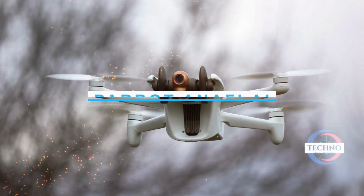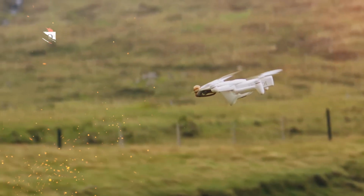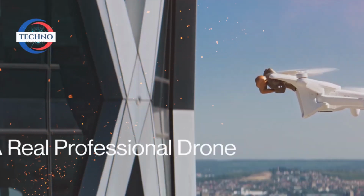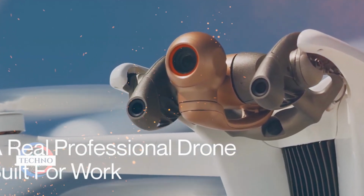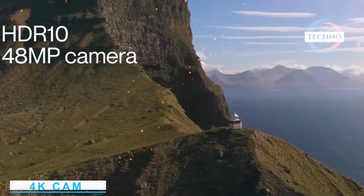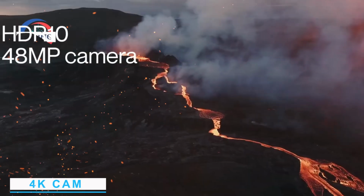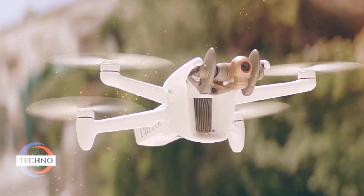Number 4. Parrot Anafi Eye. The Parrot Anafi Eye is a cutting-edge drone that stands out for its innovative features and versatility, making it a strong contender in the competitive drone market. With a sleek and lightweight design, this drone is equipped with a 4K HDR camera that boasts a unique 180-degree tilt gimbal, allowing for stunning shots from unconventional angles.